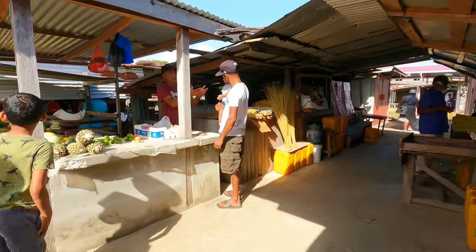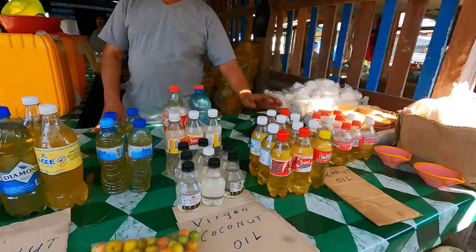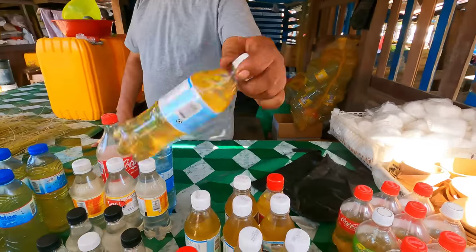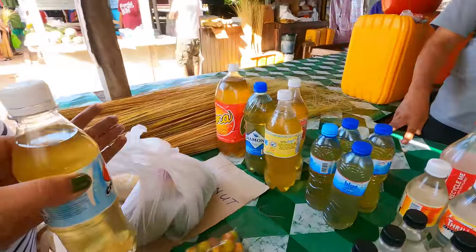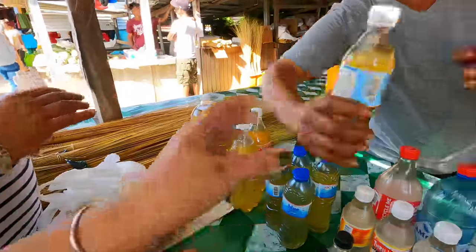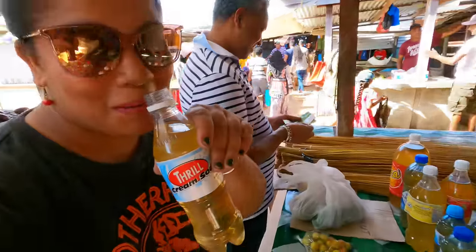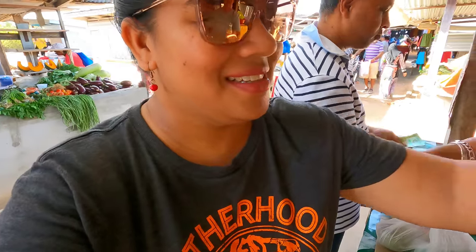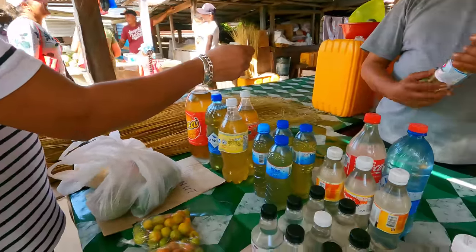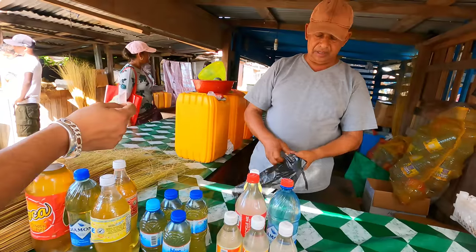Let me get a coconut oil here, sir. Can I have a fresh coconut oil? Yeah, 500. Open and have a smell. Open and have a smell if you want. I want to smell it. Look. Real coconut oil. Yes, this is good. This is nice.